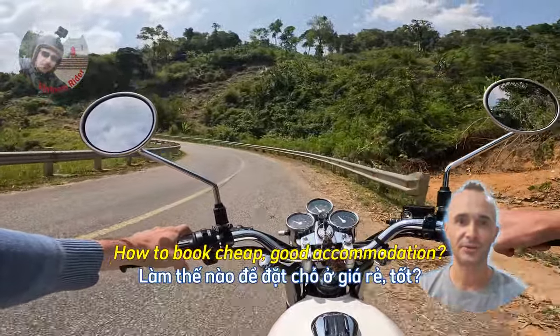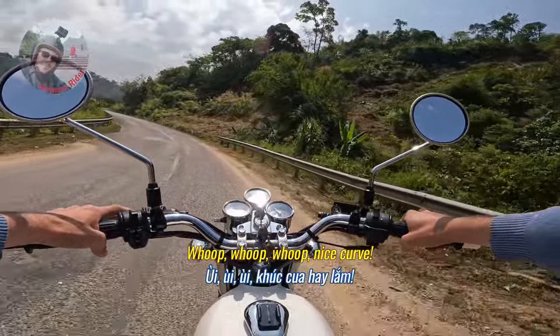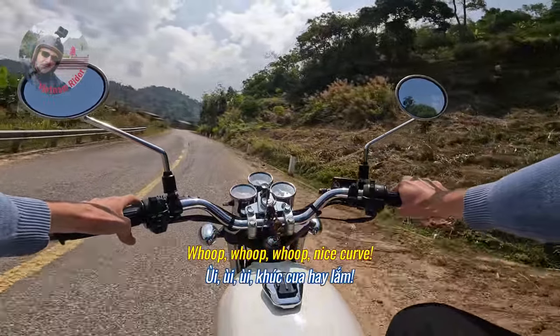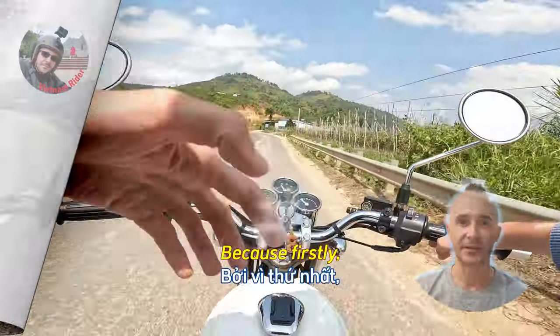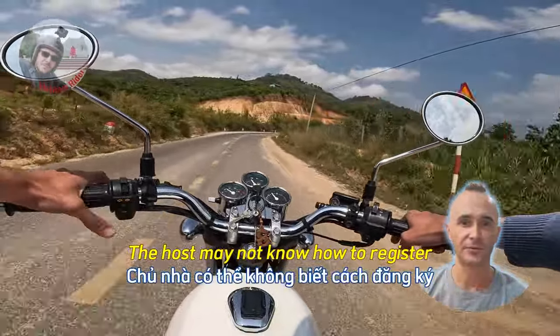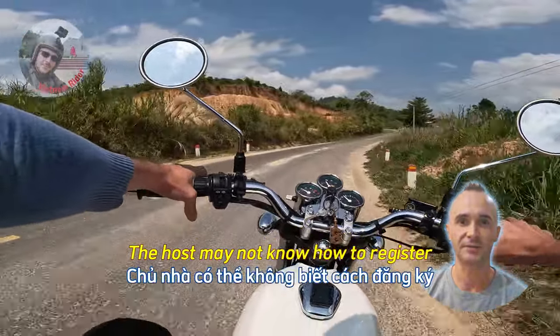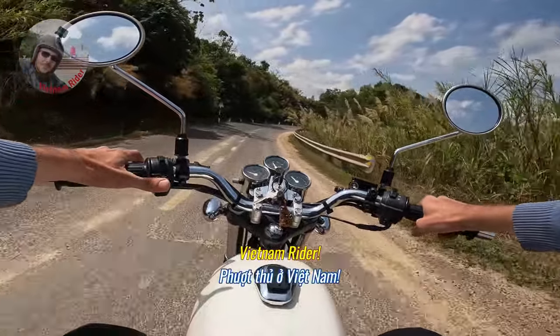How to book cheap, good accommodation? Forget about all those booking apps. Why? One more. Nice curve! Just lean into it! Because firstly, many homestays are not even on those apps. The host may not know how to register, or may not even care to register. Vietnam Rider!